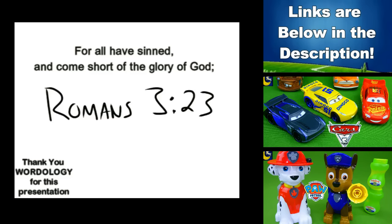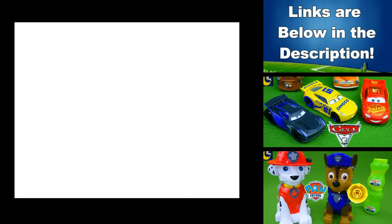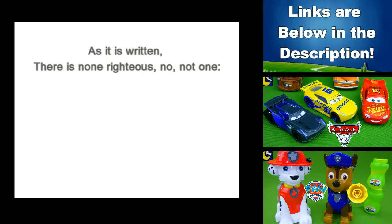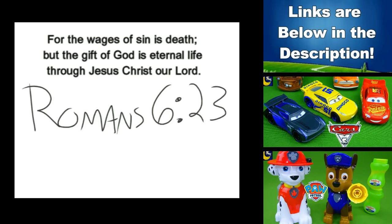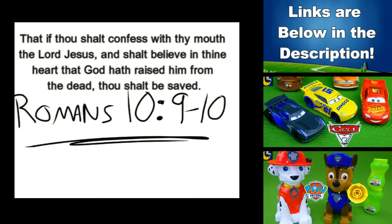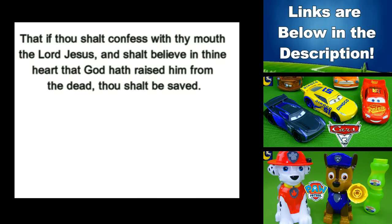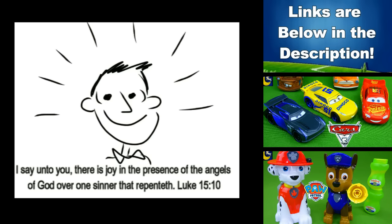All have sinned, yes, all have sinned, and all fall short of the glory of God. And there is none righteous, no, not even one. For the wages of sin is death, but the gift of God is eternal life. If you declare that Jesus is Lord and believe in your heart that God raised him up from the grave, you will be saved. Yes, you will be saved.